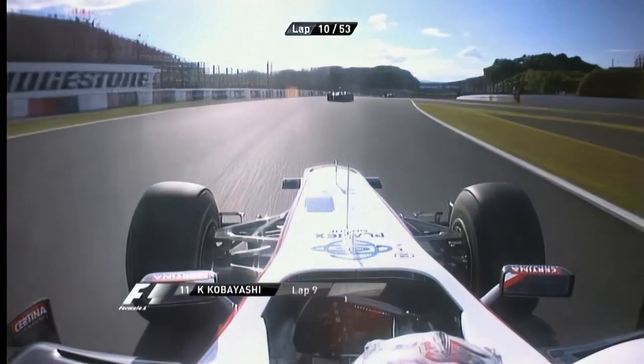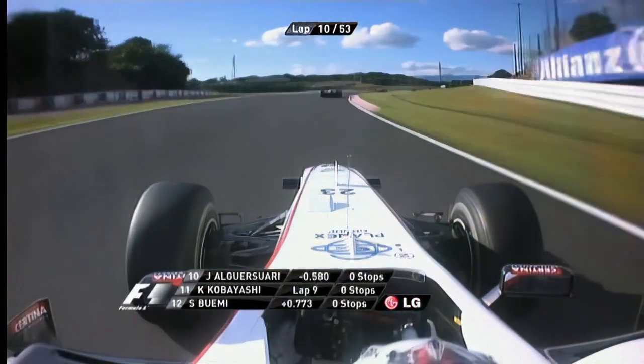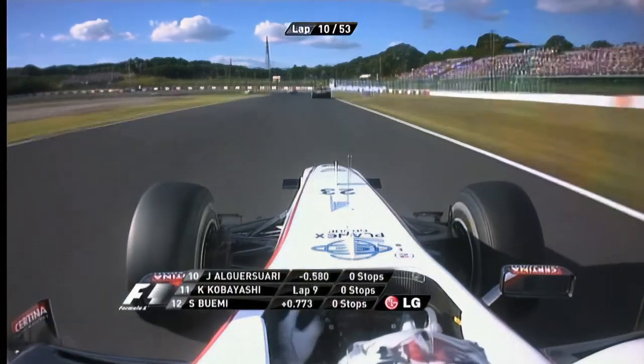Home crowd, home track, although interestingly, he hasn't raced it, has he, since he was 17. So you might think home advantage, you'll know this like the back of his hand. Not the case. Skimming the road.